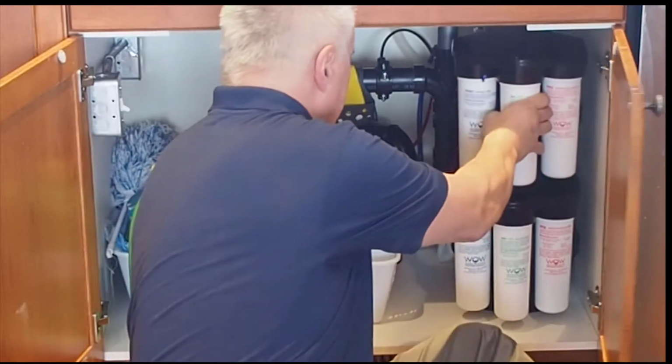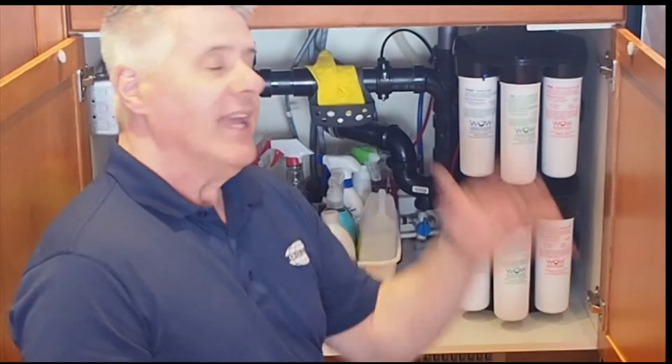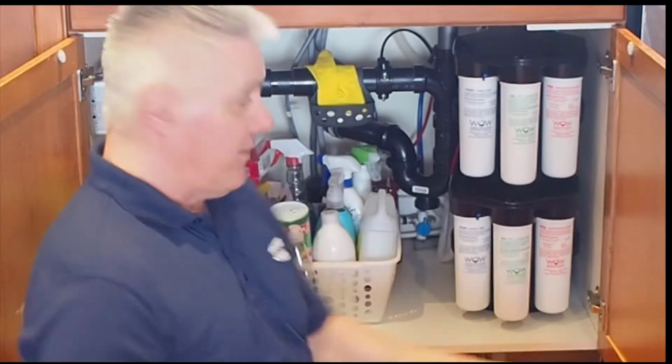Another great feature of the WOW is its expandability. If required and you need additional production or storage, you could actually put a second WOW right on top of the first one. It's that easy. In fact, if I wanted to, I could fill this whole cabinet full of WOW systems.